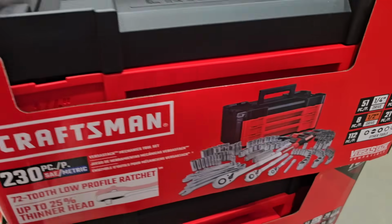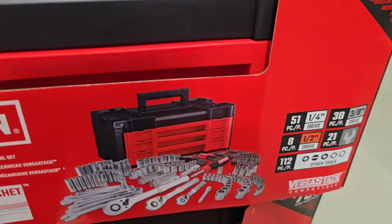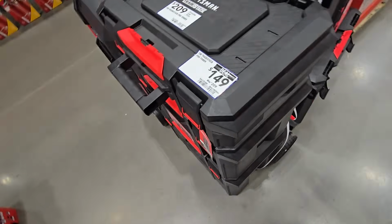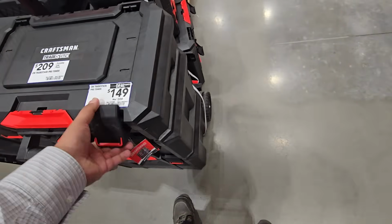230-piece mechanics tool set. Then again, this is a really nice gift. I would love to receive something like this. This one's good as well. This was $149, down from $209 for the Trade Stack Pro Tower. It's a great value on this one.